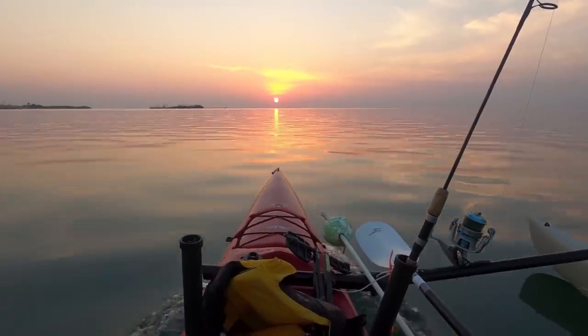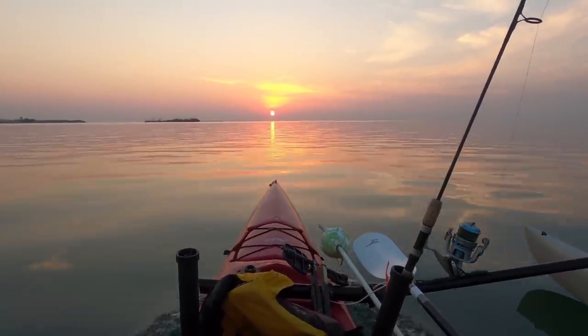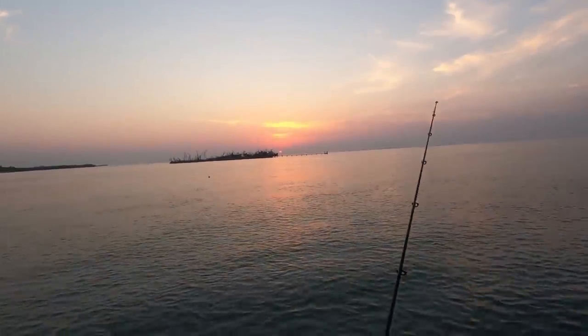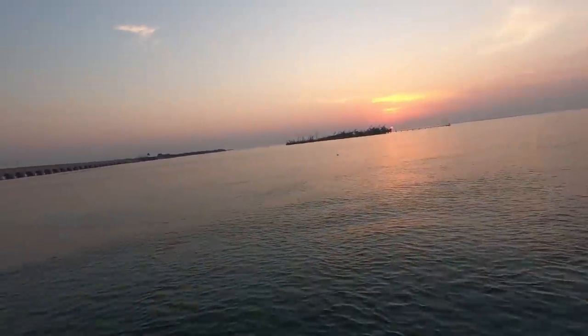So here's the Shimano with the weighted weedless. Tell me that is not a shrimp. Totally weedless. Where's the fishies at? Well, we've got a little bit of sun left there, a little bit of light. So let's see if the Cudas will hit a Cuda Tube at sunset.